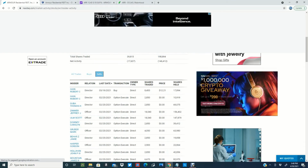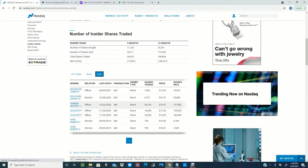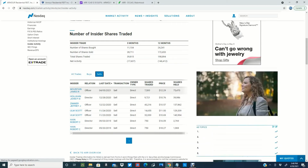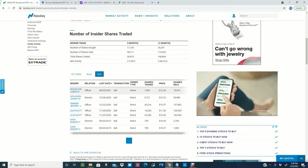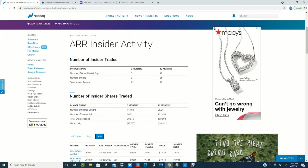Let's see the sales. Just a few sales. That should tell you that a lot of people are holding on. Just one sale in 2021, 7,500, just one, and the person still has 75,000 shares. So the person still believes in the stock, so I like that. Just a few sales in 2021, a few in 2020, and the rest in 2019. So the company is on solid grounds when it comes to insiders.